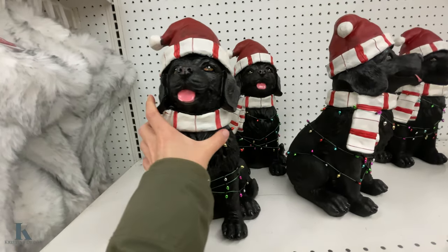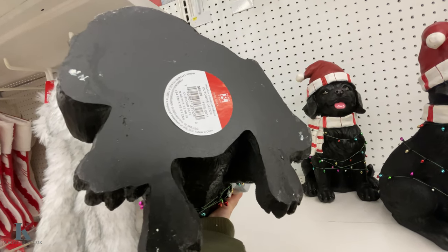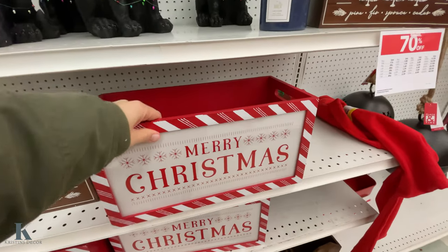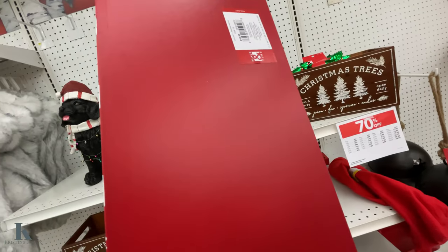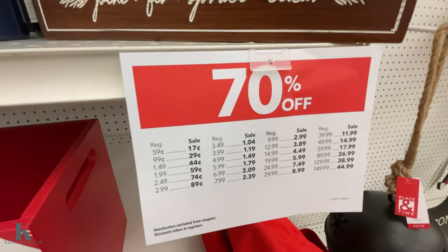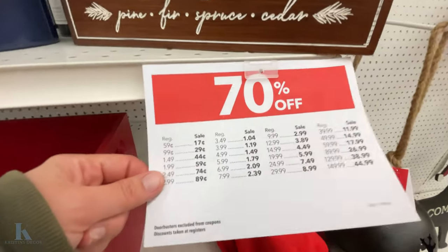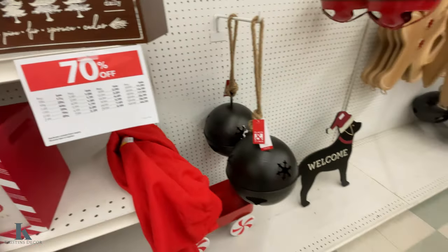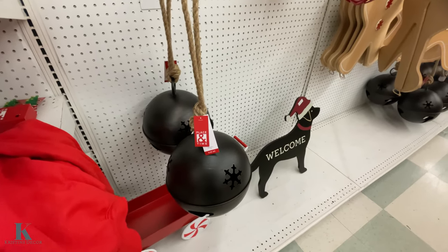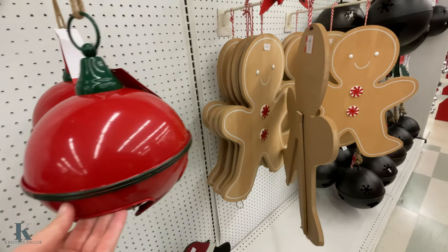This cute little doggy. Let's see if I can see how much he is. And that's $70. And this nice Christmas box. This is $50. So marked down, that would be $15 for this. Great savings. Time to get it. Look at these huge Christmas balls. These are $50, so they would be $15 as well. They are awesome. Look how big they are.